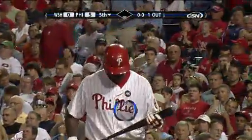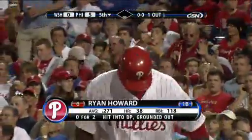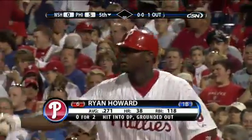Here's Ryan Howard, who's 0 for 2. He's grounded into a double play and then bounced out to Adam Dunn at first his last time up.